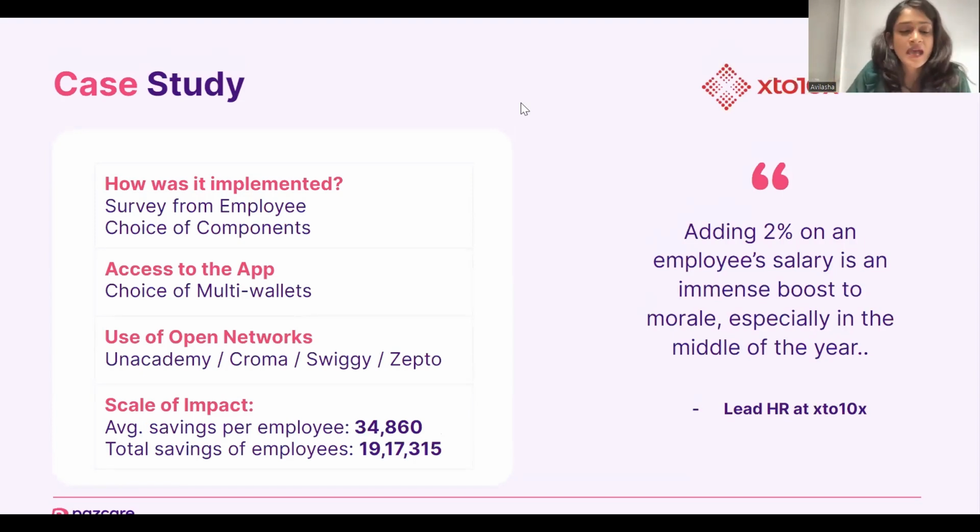And the kind of savings that each employee was making here was 34,860 rupees, and overall the savings of all the employees put together was 19 lakhs 17,315 rupees. So very, very proud of this partnership that we have here.